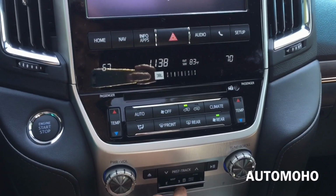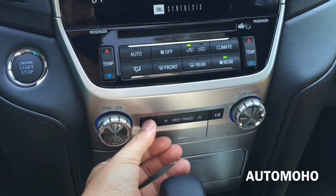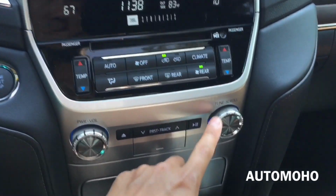There you have the micro SD card slot inside that little tray. It's for data transfer and navigation maps. And there you also have the knob on the right to turn it so you can change to different stations and stuff. And here you have the small storage compartment with a 12-volt power plug.